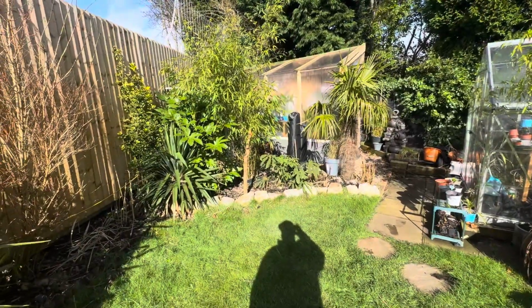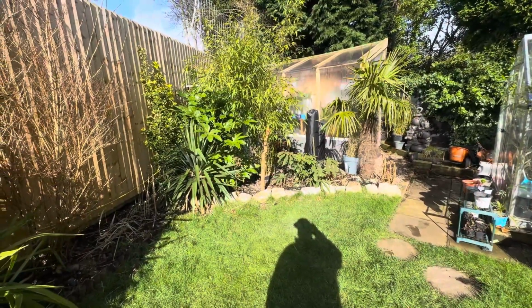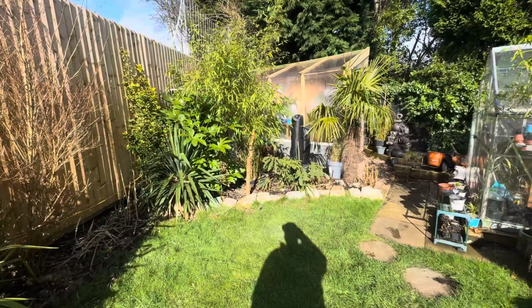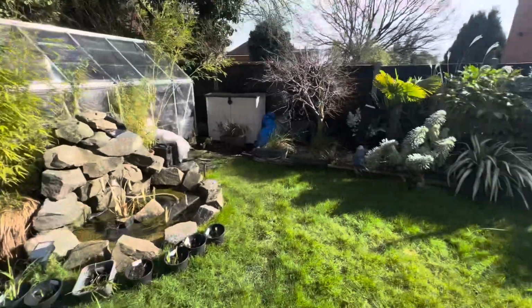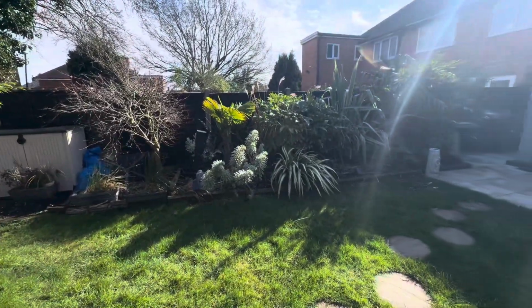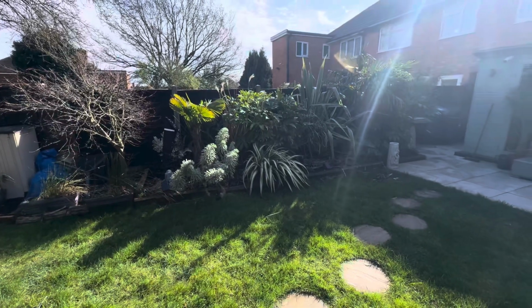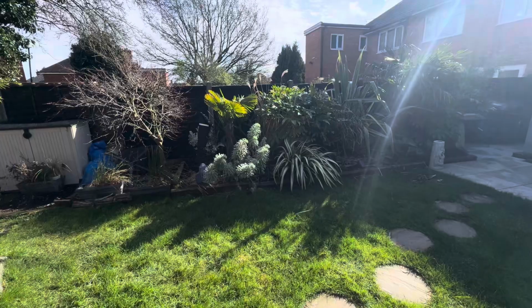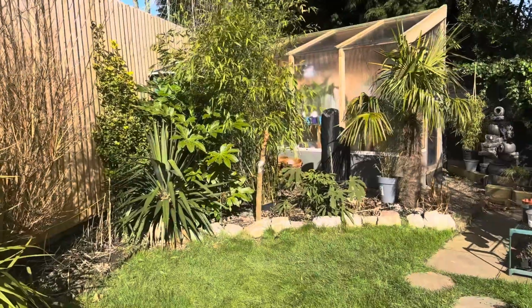then let me know. But I just thought I'd show people the reality of the bare patches, just to reinvigorate people. It's nice to see that other people have the same issues as you, and it's not just you that's got bare patches in the garden. It's a common thing. There's a lot of spaces in here that aren't actually spaces. There's plants there that I've forgotten about that are waking up. As you can see now, there's things that are moving in full swing.